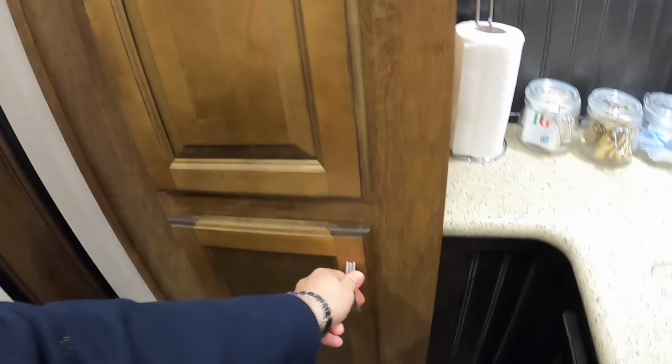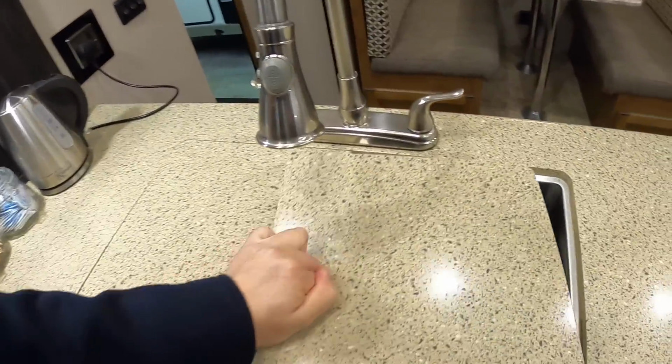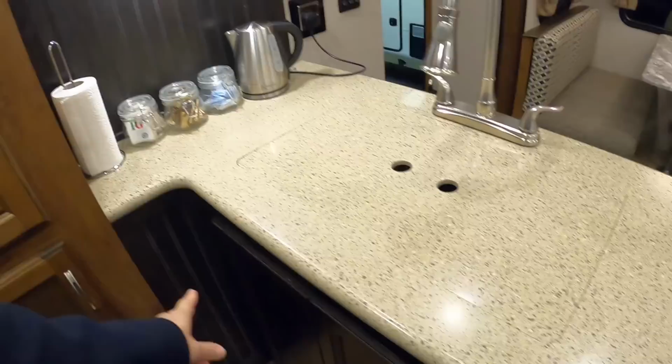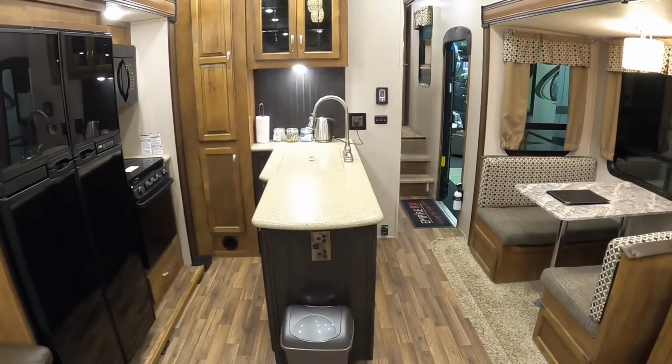This of course is all storage, so all your crockery is in there, like so. Sink of course is underneath here. It's a twin sink, like so. And storage across the front. So very nice kitchen area. Almost like a bar there really, isn't it?